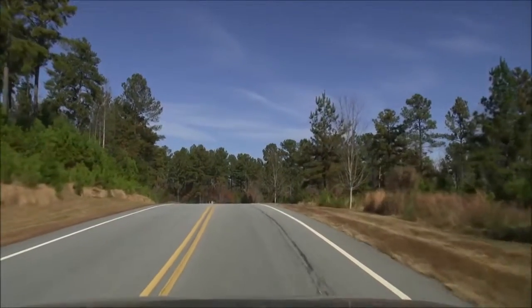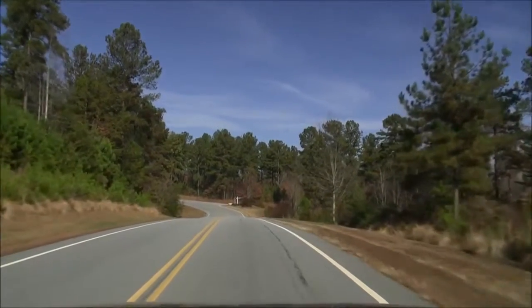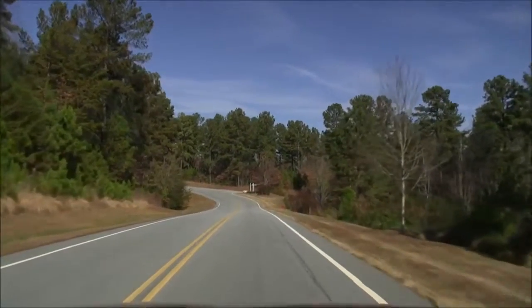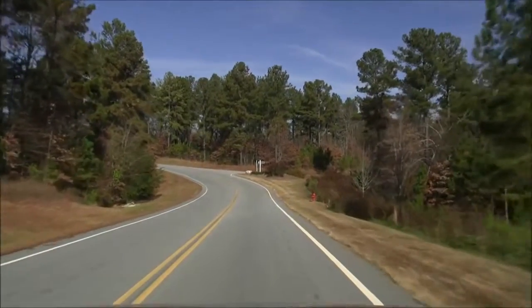We are at the Cliffs at Keowee Falls South. Now, there's a couple different sections. One is the Keowee Falls North, which is what I call it. It's on the north side of Highway 11. This is the Falls South, which is on the south side of 11.